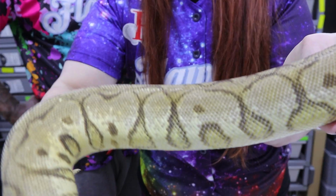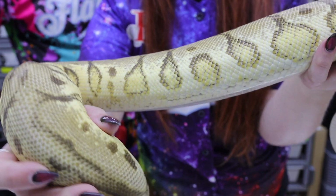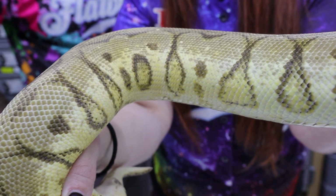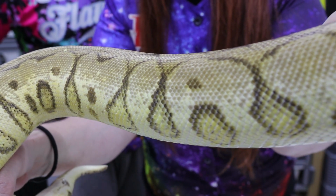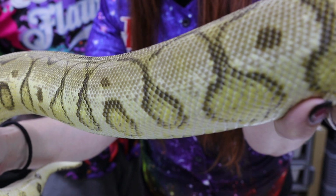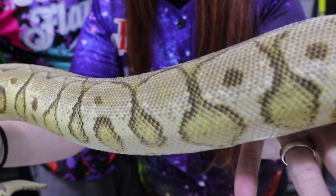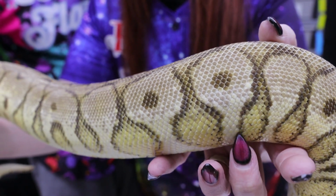But again, there's so many genes in that combination that you never quite know what you're going to get when you start creating new combos that involve yellow belly. You can really see that checkering right there along her, where it's starting to really fade and blow out. That is a really good one right there in that alien head. See how it's starting to.